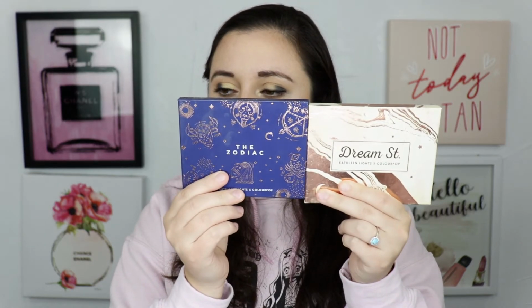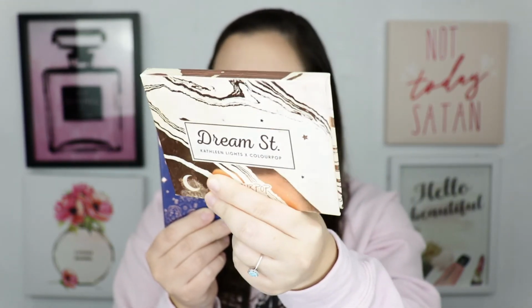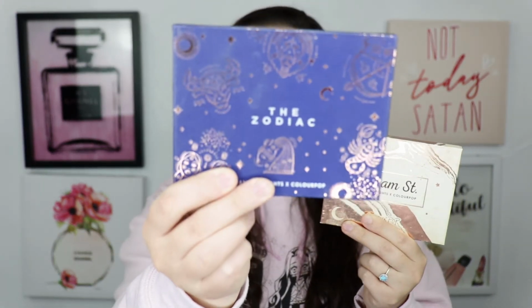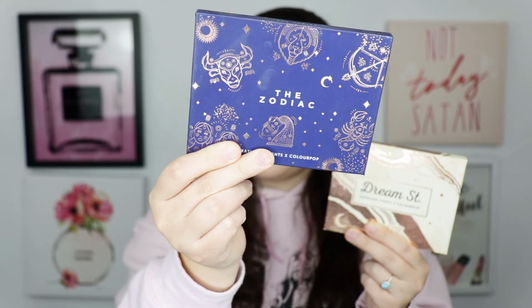And then we have these two palettes here from Colourpop that are in collaboration with Kathleen Lights. So we have the Dream Street palette, which is the first palette that I ever bought from Colourpop, because this is when I was a big fan of Kathleen Lights. I'm still a big fan of her, but I don't watch her videos as often as I used to. But this is when I binge watched all her videos. She'd come out with these collaborations with Colourpop, and of course I bought them to support.